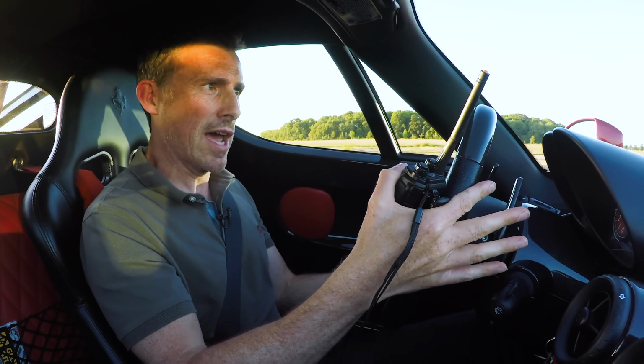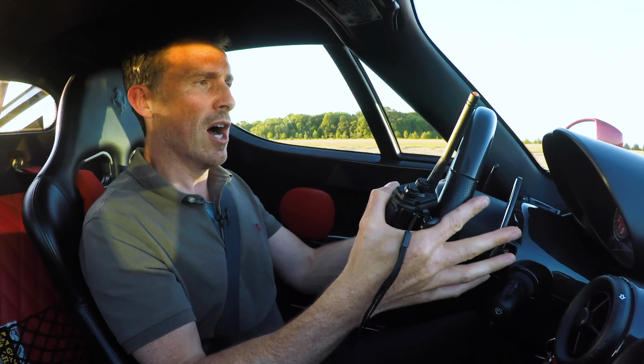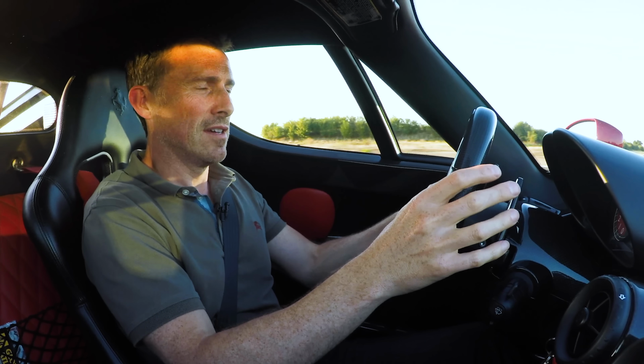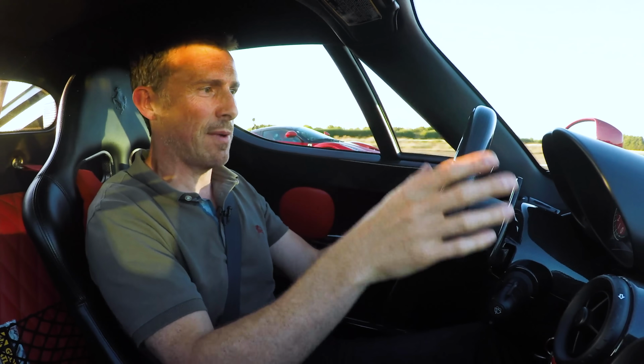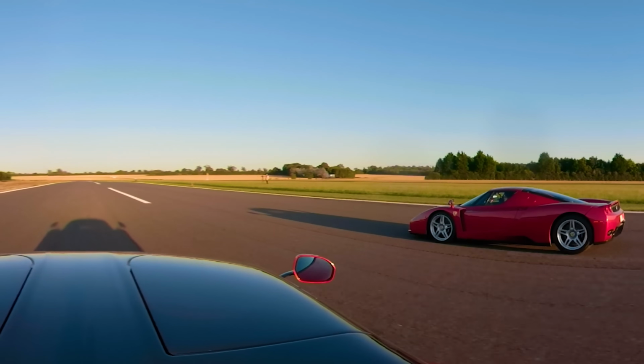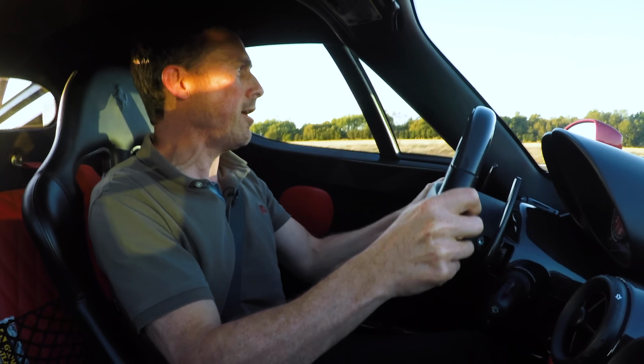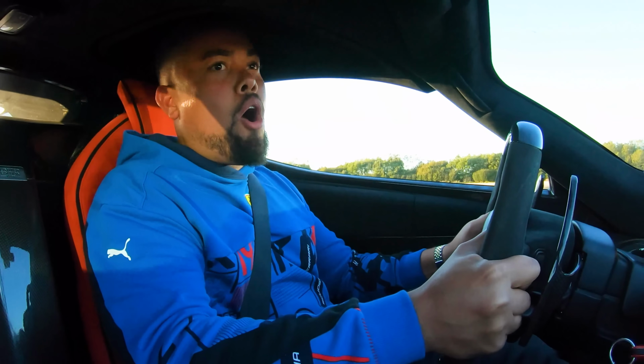Now we're going to do a brake test from 100 miles an hour. When we hit the cone, full emergency stop. That's about 1,600 kilos. This is about 15. What's going to happen? And here's the cone. No, old car, no. Whoa! No. Bugger.